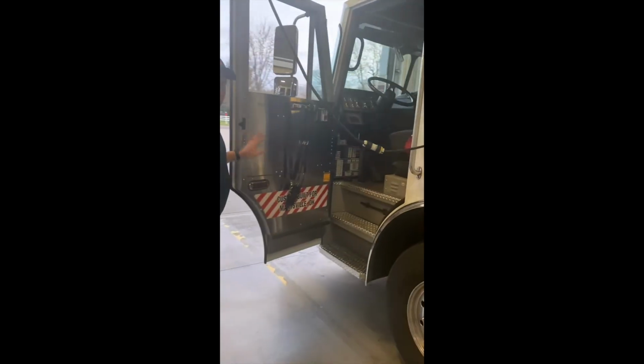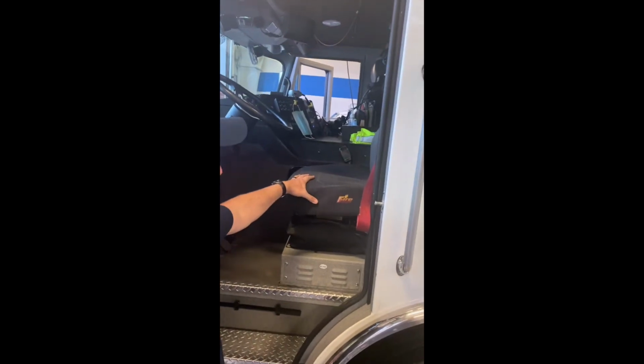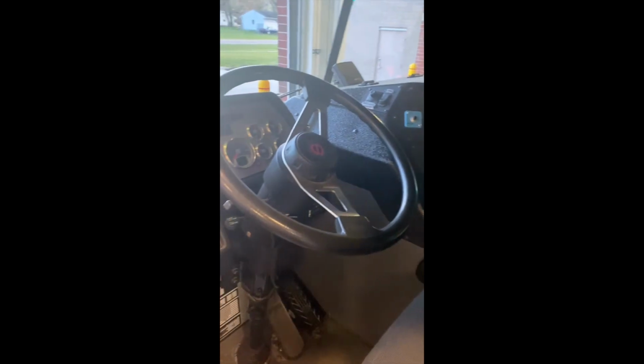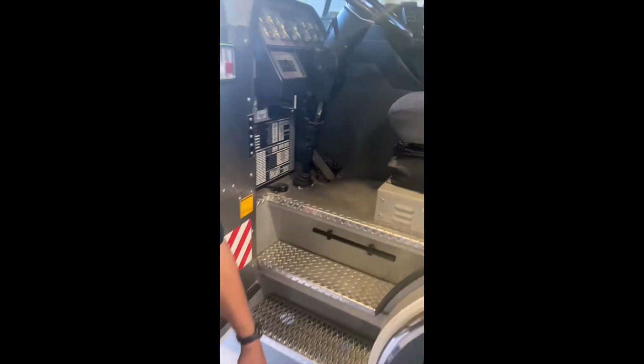And then our last seat on the truck, this is the pretty cool seat. This is where our friend Adam's riding today. This is the driver. That's a lot of buttons and switches, huh? Think you guys could learn how to use all those buttons and switches? It's a lot to learn.